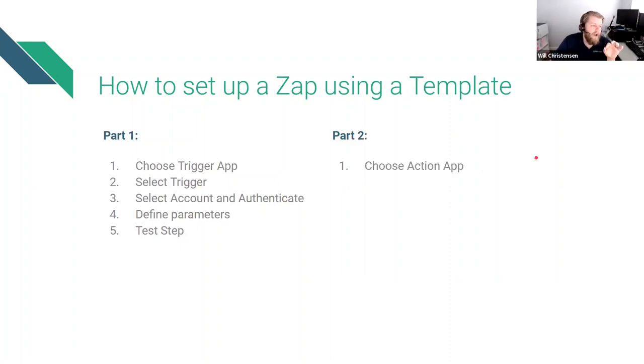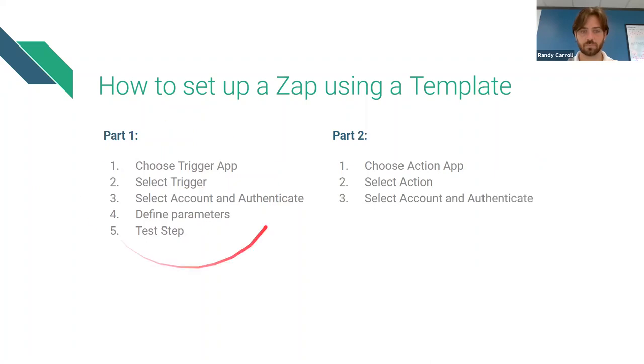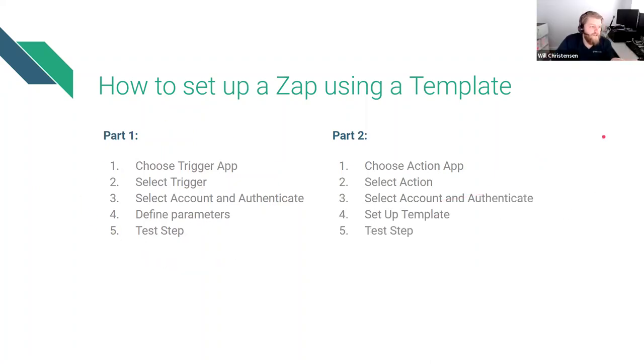Okay. After you've gone through and chosen your trigger app and tested, then you can go through and choose your action app and test that. So you select the action, go down and authenticate, set up the template, and away you go.